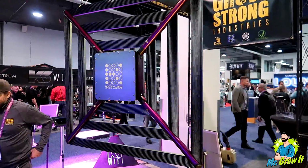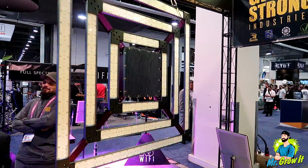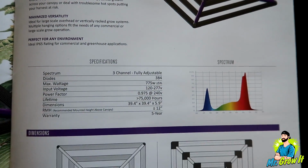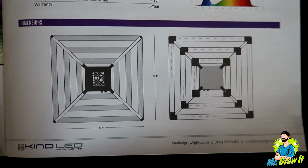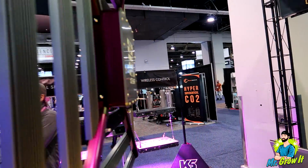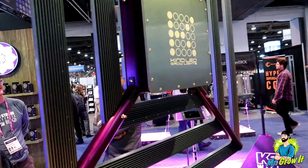And last but not least, Kind LED unveiled their newest LED grow light. This is the X2, or X to the second power, I'm not sure how it's pronounced. It pulls 775 watts on the wall and has a 3-channel fully adjustable spectrum. I'm not sure of the release date on this one.